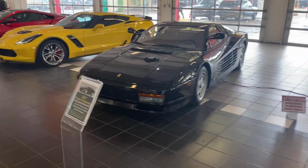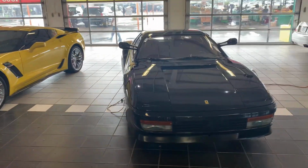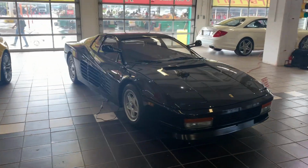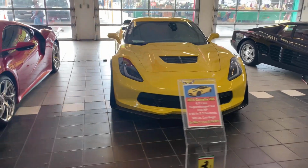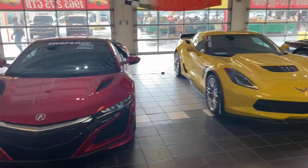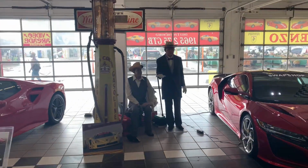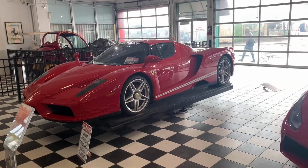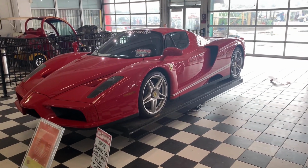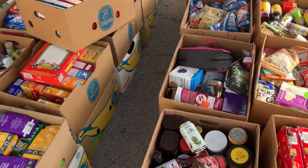I mean, look at that. Is it Testarossa? Wow. And of course, any Ferrari guy now has to own the new Corvette, so he does. And an Audi. And another Ferrari. And another Ferrari. Oh, look at that. Oh my gosh. The Ferrari of Ferraris. So yeah, this swap meet thing is kind of ridiculous.